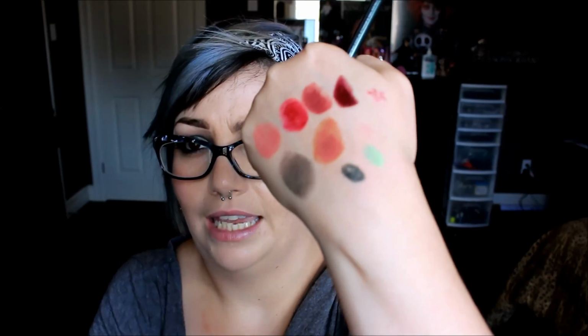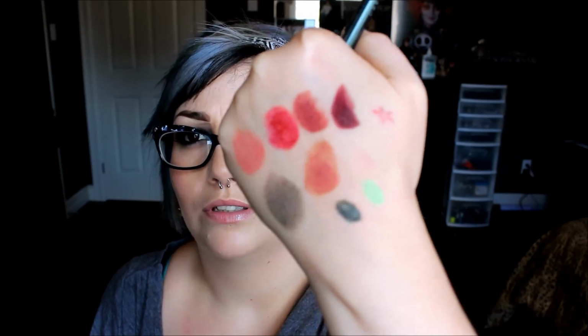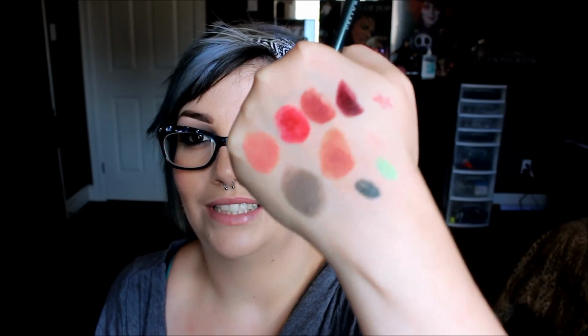I also picked up the Glide On pencil in Lotus. I will swatch this. It's a beautiful green color, which actually would have gone perfect with the eyeshadow look that I got on today, which more than likely I'll end up incorporating into my everyday makeup look. I also got Freak, and it's that metallic-y, bright, beautiful colored liner. So yeah, they're the liners that I got.